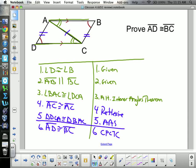But I want you to be working on these. How much time do we have left here? We've got like 7 to 8 minutes. Let's use that 7 to 8 minutes to work on this, and I will walk around the room and answer questions as we go. Okay?